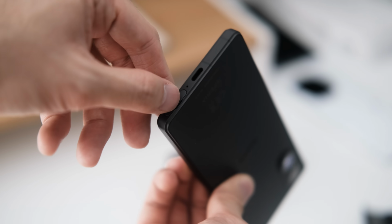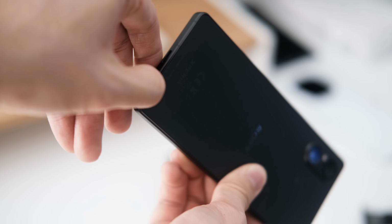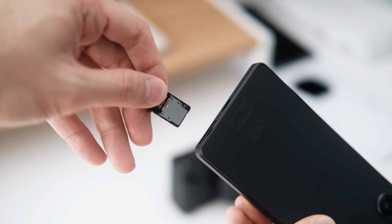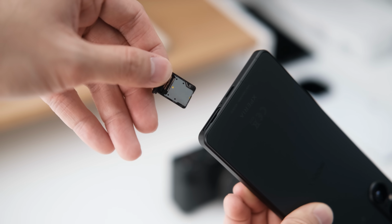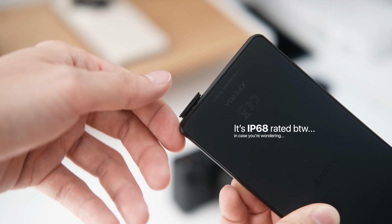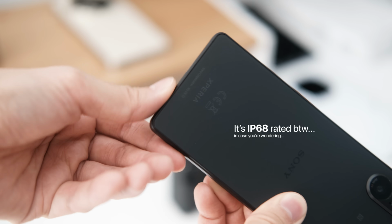Another thing, you can actually just pull off the micro SD card slot from the bottom here without using a SIM pin. I'm not sure why other manufacturers don't do that, but check this out. I can just peel off the SIM card tray right here, and of course just slot it back in, and there's even a rubber band or something going around to prevent it from getting any kind of water going in.